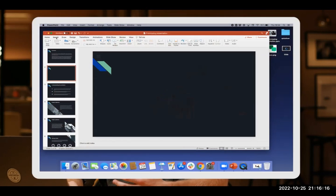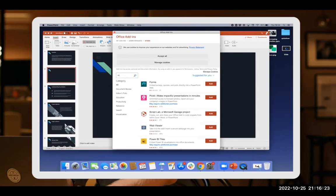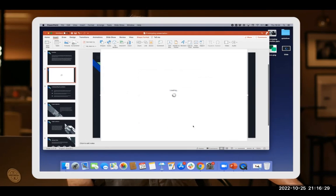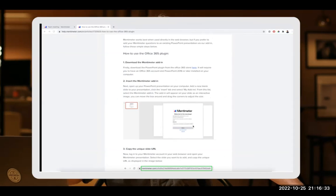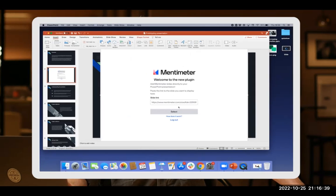Mentimeter works best if you're using it directly in the web browser, but we do also offer a way in which you can use your PowerPoint presentation and have a Mentimeter question in it. Now, this requires you to have an Office 365 subscription, as well as PowerPoint 2016 or later. What I'm going to do is go to Insert in my PowerPoint presentation and select Get Add-ins. Here I can search for Mentimeter and add it to my add-ins. Then I go back to my Mentimeter presentation, copy the slide that I want to use in my PowerPoint, and simply paste it directly in the slide link.